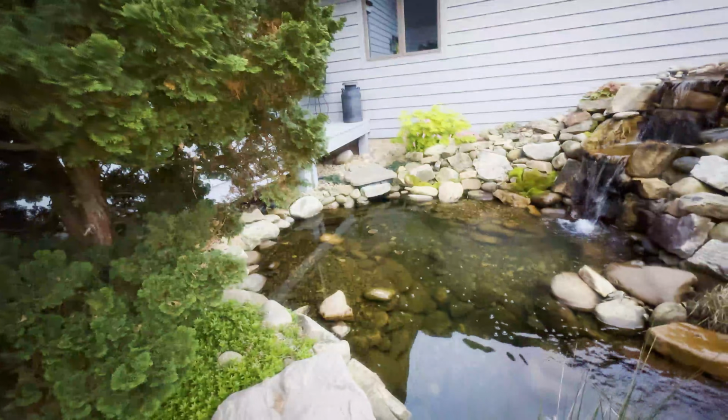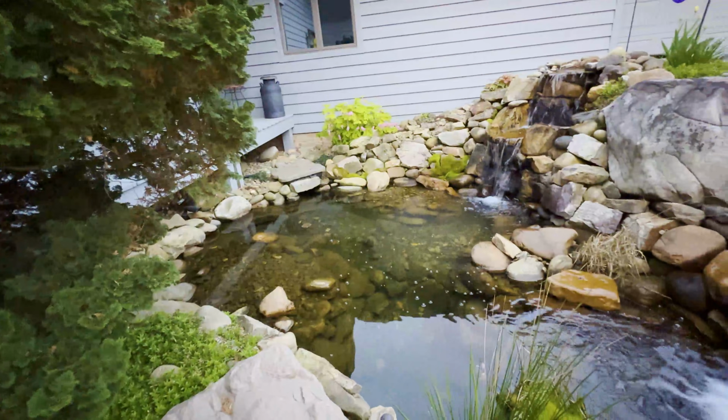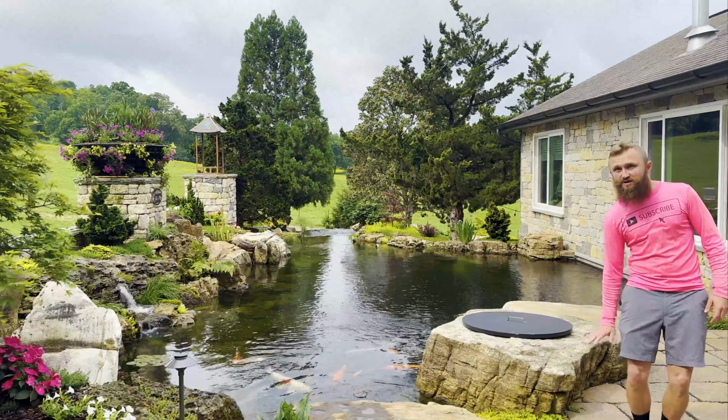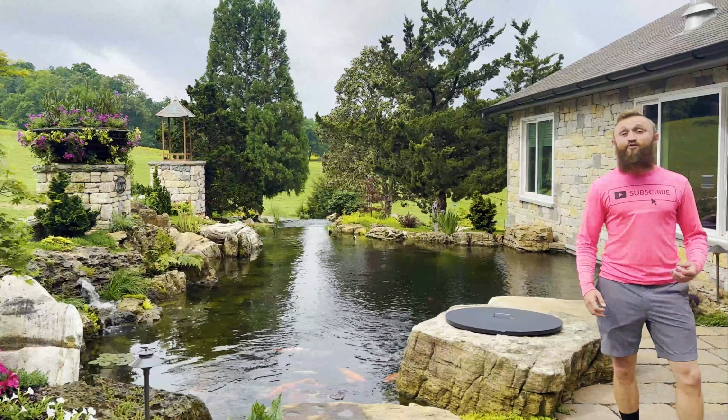So you guys are about to be watching a video on a pond that my dad built back when I was like a wee little boy. I was maybe about this tall, somewhere in there. I don't even know if I was that tall yet. It was a really long time ago.